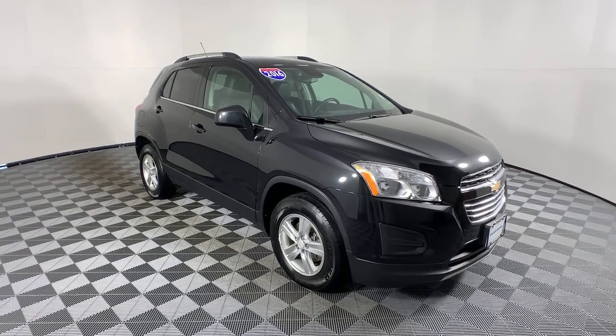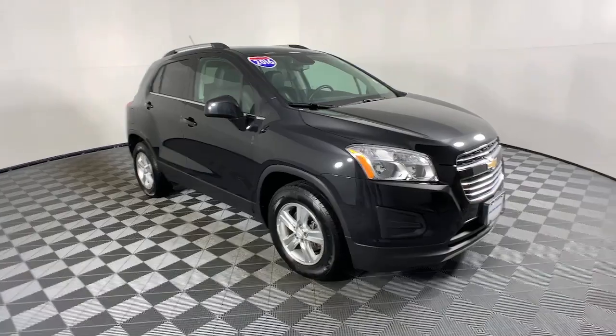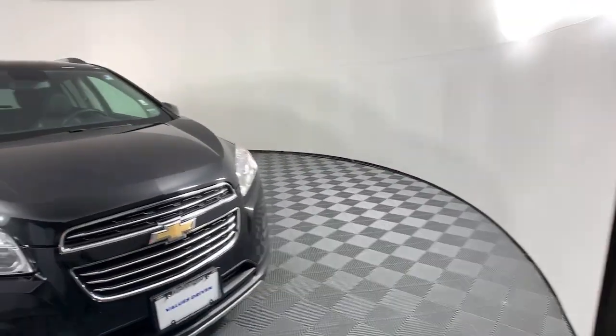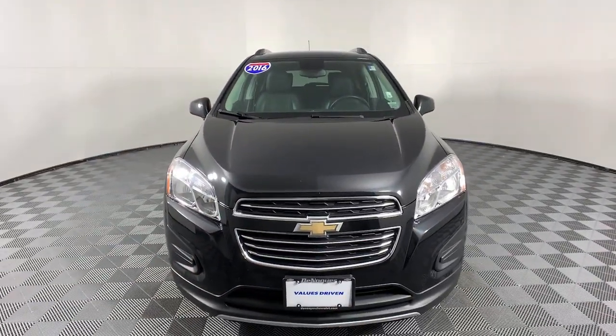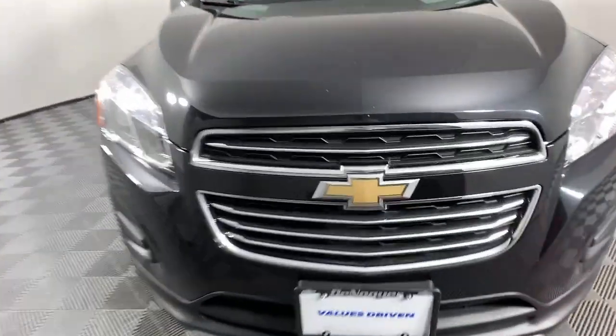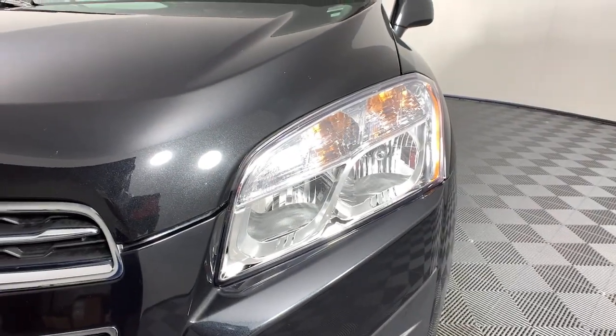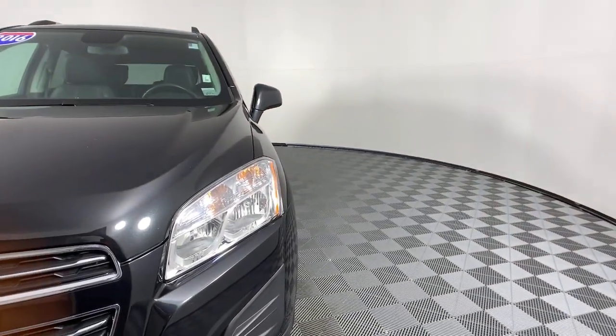Look no further than the 2016 Chevrolet Trax. This vehicle is an outstanding buy with fewer than 35,000 miles on the odometer. Take your adventurous spirit wherever it wants to go in the versatile and efficient Trax. With flexible cargo space and efficient design, it energizes your daily drive.